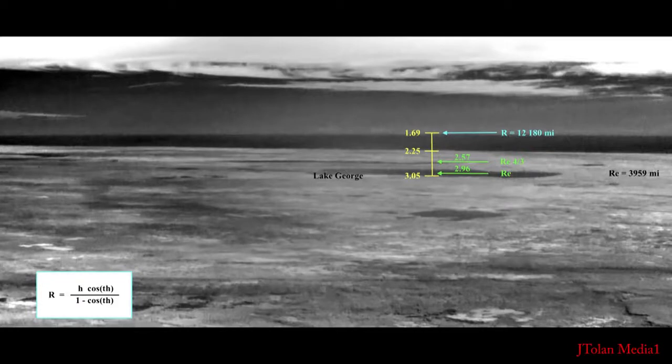So I've created a scale in yellow, the bottom number 3.05 and then the middle 2.25 degrees came from the previous analysis of the look down angle. So those are given from that, and then based on the scale in this image, I extrapolate 1.69 degrees up to what appears to be the horizon, or at least where the ocean seems to terminate in some haze. And I've also calculated where the horizon should appear for the accepted radius of the Earth of 3959 miles, and that's down at about 2.96 degrees. Well, surprise, surprise, it's not there.